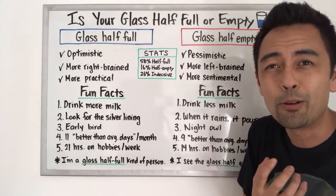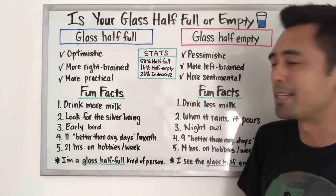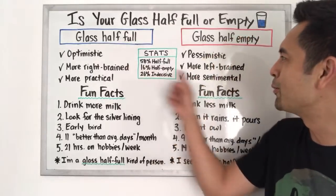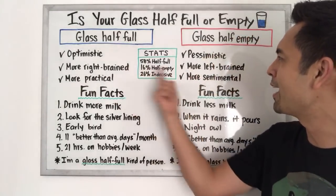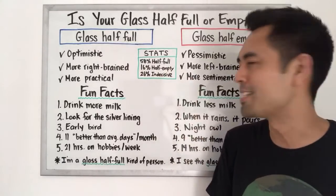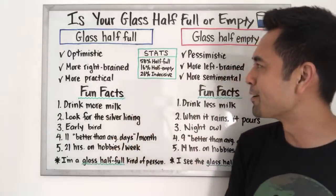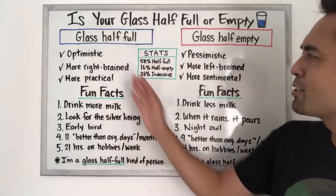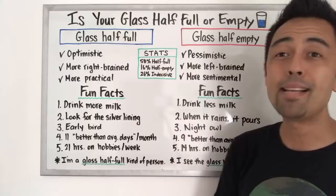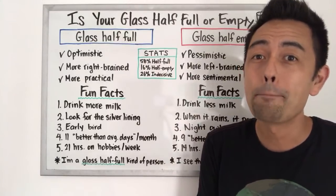I felt like it was contradicting itself, but oh well, you know, this is the data. I'm just showing you the data here right now. Alright? So, of course, there are many other things, but these are some of the basic facts for people who are optimistic and people who are pessimistic.